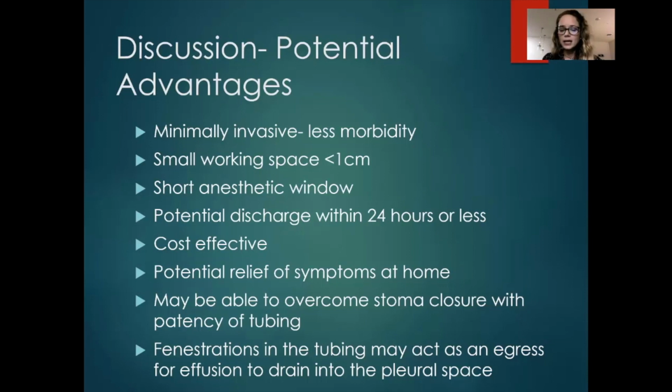Because it has the actual silicone hub within the subcutaneous tissue, this would enable owners to be able to provide relief at home. Fenestrations in the tubing may act as an egress as well for the effusion to drain into the pleural space, depending on how many fenestrations are within the pericardium itself. So could these animals just resorb this fluid and not have to have it necessarily tapped by the owners?